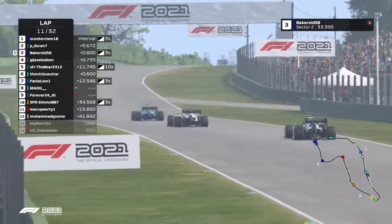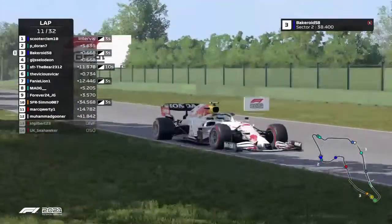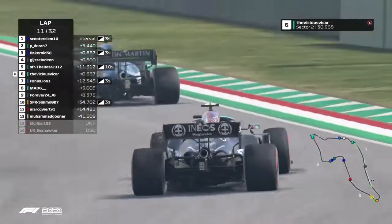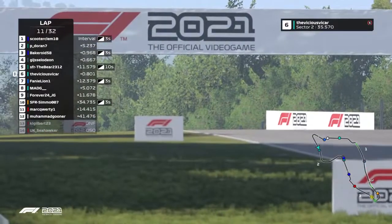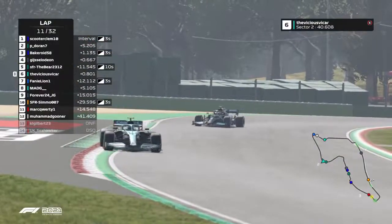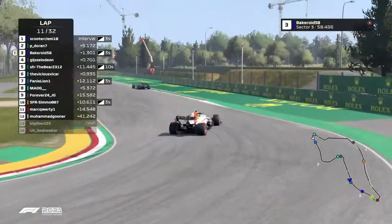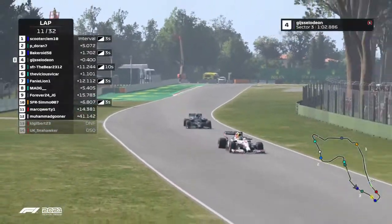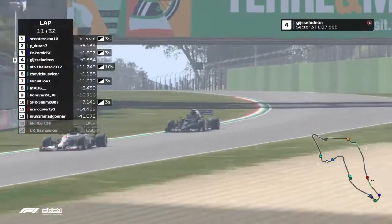Currently the battle for P3 is still on, with Bakeroyd and Gichlodian within half a second of each other. We got Vicious Vicar who's behind the Bear, and the Bear has moved up to P5, so that's a good recovery from the Bear. He was P10 at one point. So Bakeroyd is outside the DRS of Durant, so he won't be having DRS, but Gitch will be having DRS, so he should be able to make good use of it on the start finish straight.